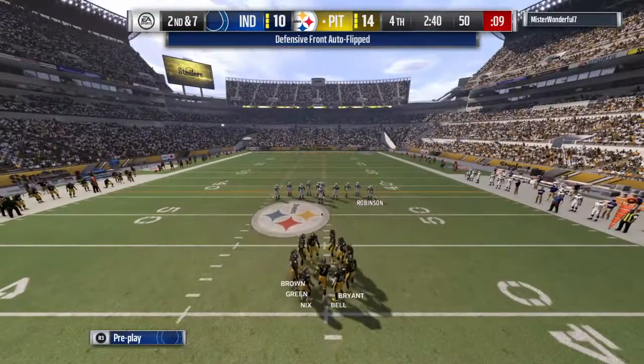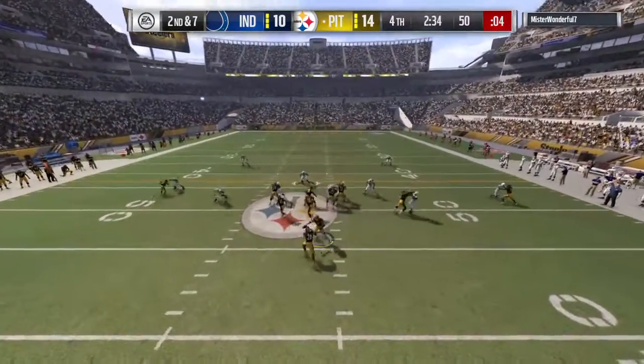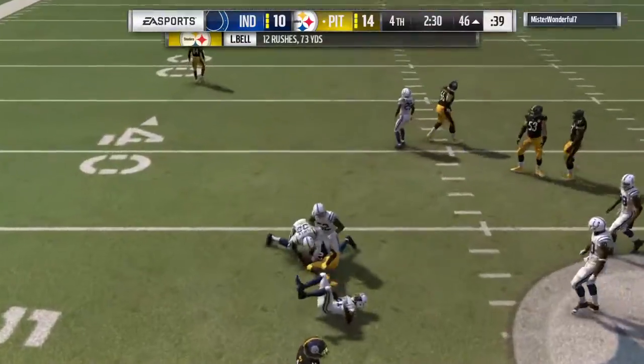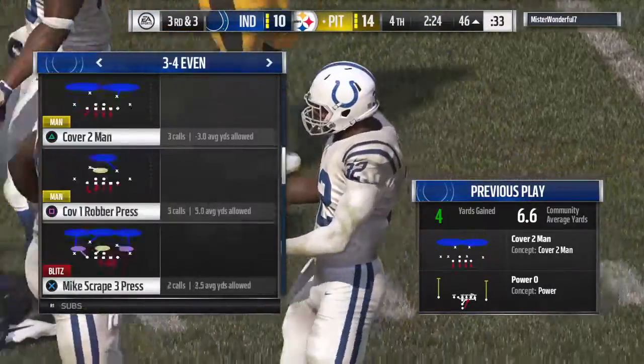And the defense in desperate need of a stop. They have to get off the field and get the ball back to their offense if they want a chance. Now Roethlisberger going to hand to Bell. And he'll get this down only to about the 46. And still about 3 yards shy of a first as the 4-yard pickup brings it to 3rd down.